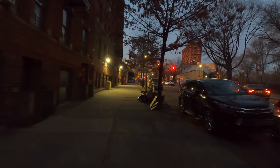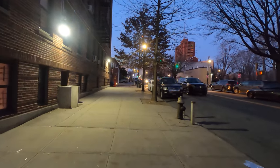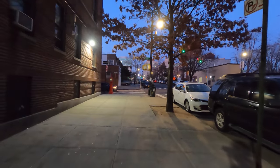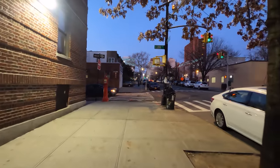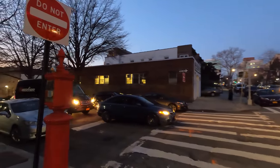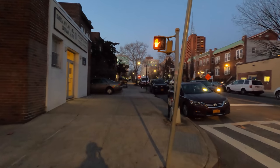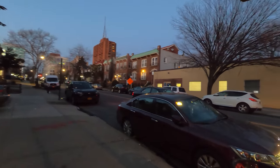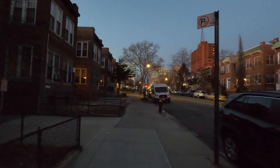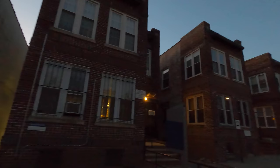I do see on Wikipedia there's a hospital up ahead, and I can actually see it in view right now. And I am ascending right now. This is definitely elevated terrain. Now this block has some detached homes. Yeah, they are detached. Looks like they may be two family homes.